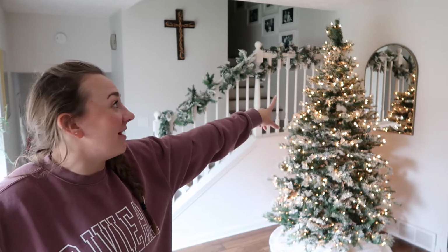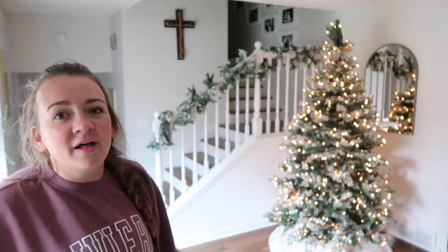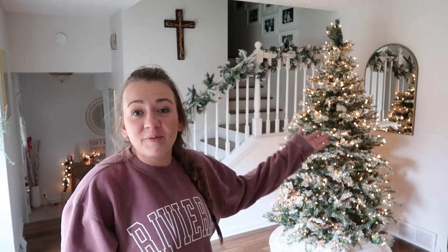I love having our mirror in the back there. It really reflects the light really well. I got that mirror for Christmas last year, so this will be the first Christmas that is up. But yay, the tree is up!